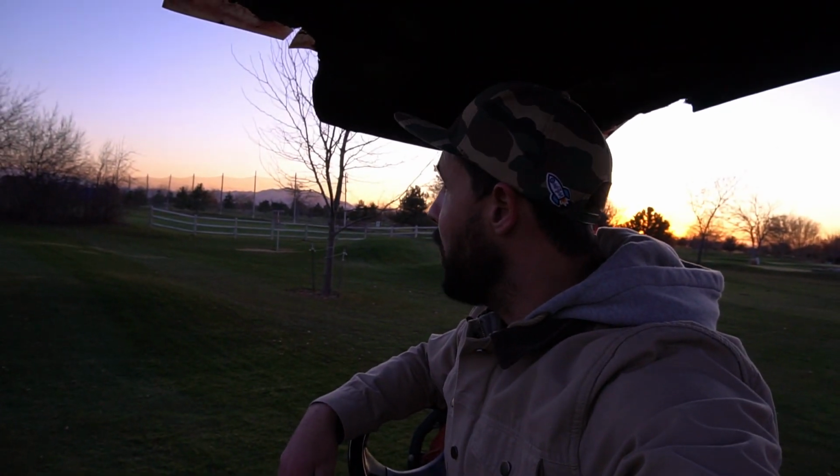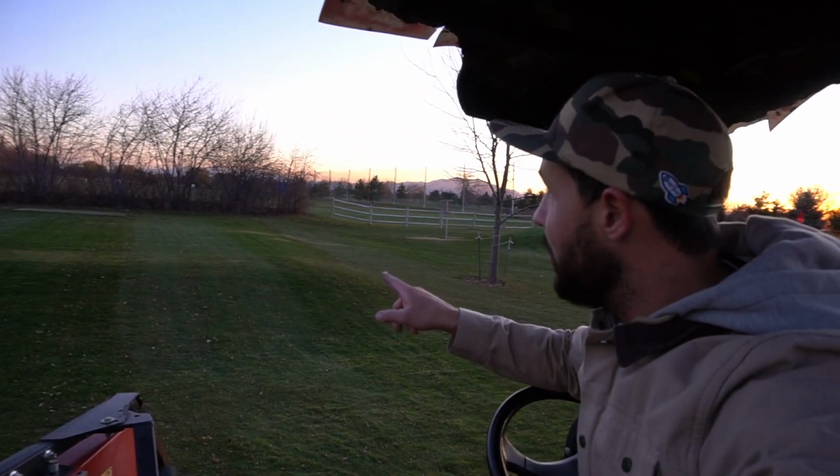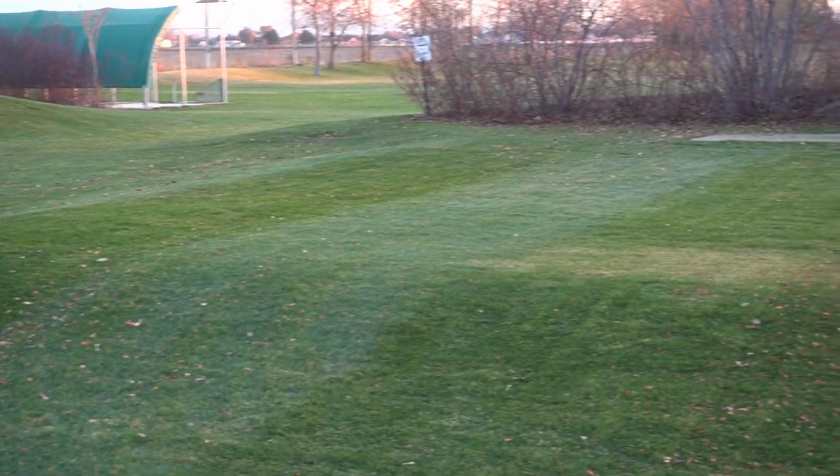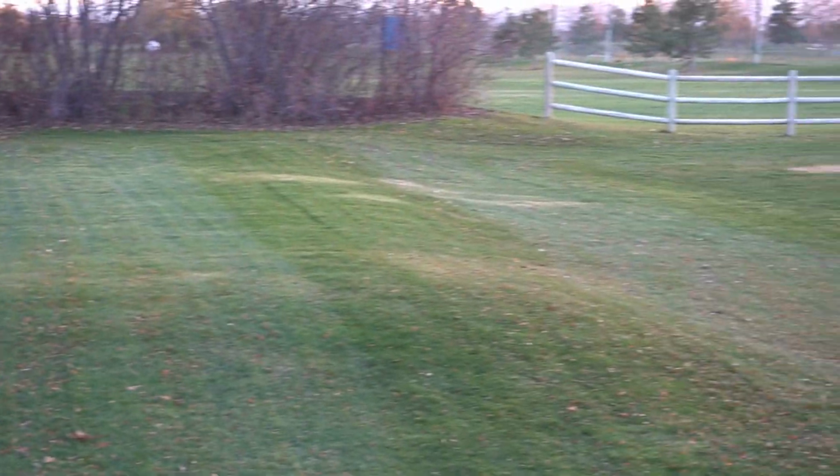That's about the end of our tour. As you can see here, I just got done mowing this tee box. This is one pass. Check it out. I mean, those are some solid lines for one pass. You can definitely tell that it is striped. And the light's not even that good. The sun's kind of going down. Very, very impressive cut with this unit.